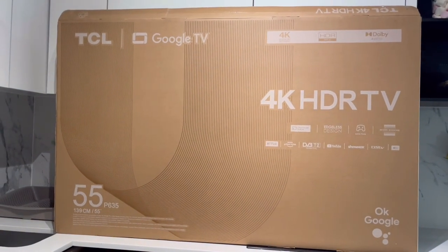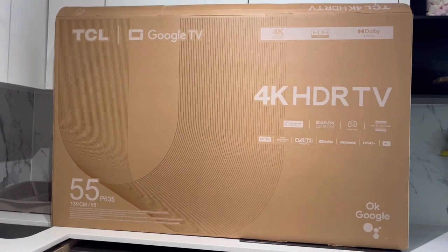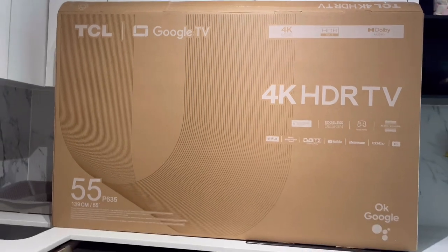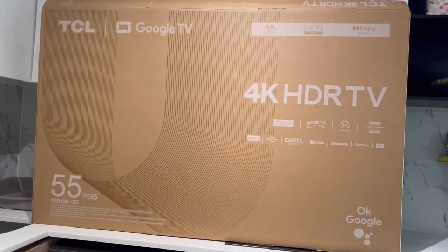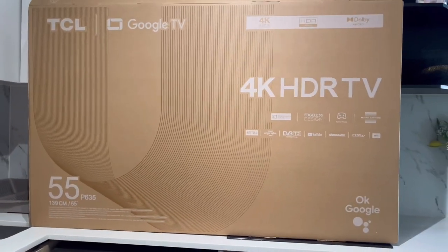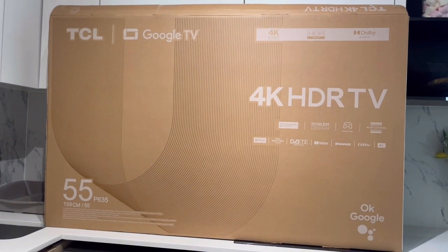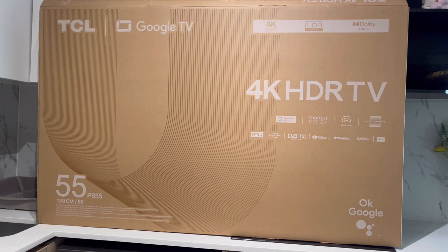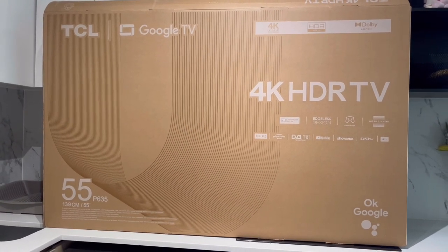Okay, you guys haven't seen the team yet, but my team is here. They've opened the box up there because they wanted to check. But before I unbox it, I just wanted to show you. So it's a TCL brand. It's a 55-inch smart TV for the girl. What an upgrade. I'm so happy.